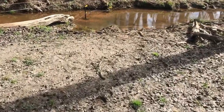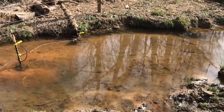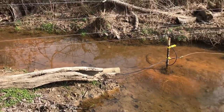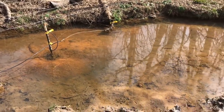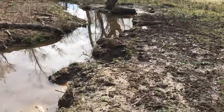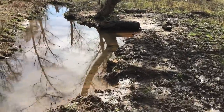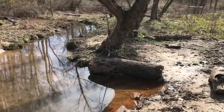This creek right here is really backed up. I hope the wind doesn't mess with this video too much, but I've got a low wire across the creek there for calves and stuff to keep them from going under the fence. And you can see it's got a lot of debris and stuff hanging on it. This creek is really backed up. It should not be this big. It should be much, much smaller and only about ankle deep. So as we get over here, you'll really see a lot more damage.